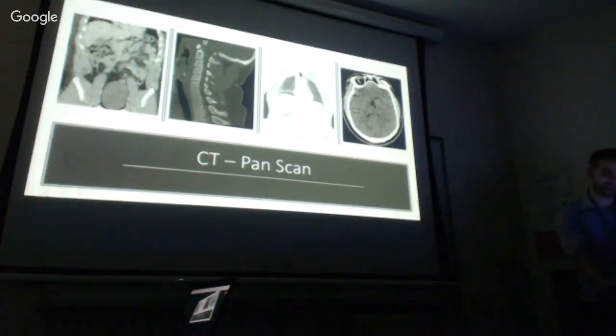Does anyone know what this is? Yeah, this is what a lung contusion looks like. Do you need to do anything about that? Probably not.